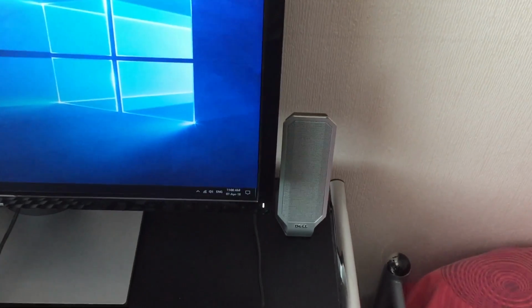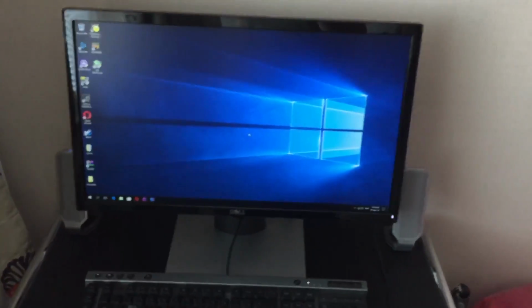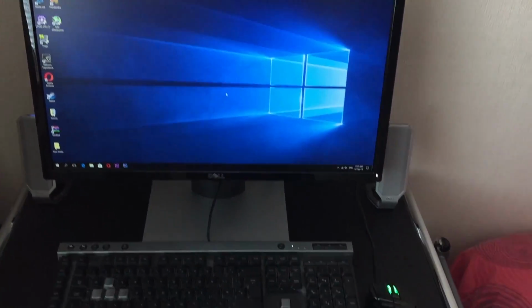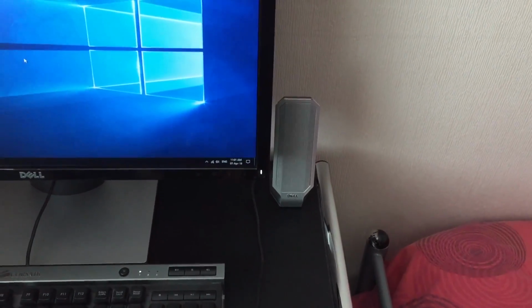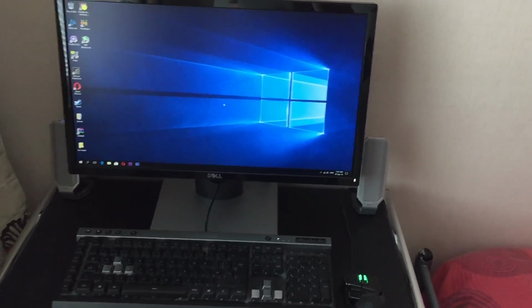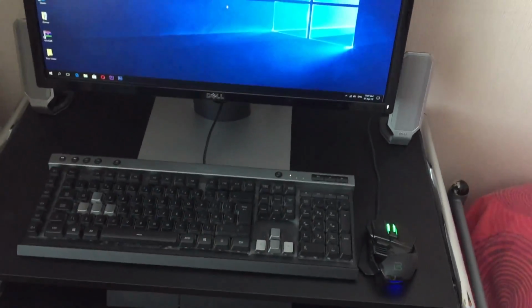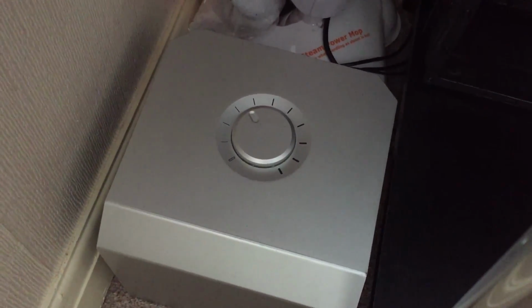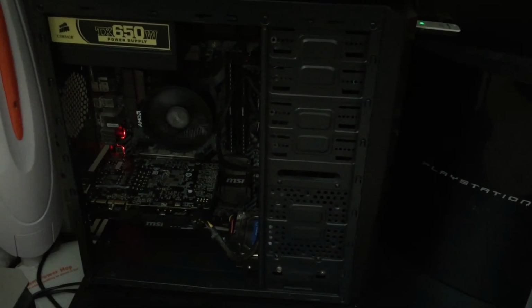I've also got some Dell speakers here. Now, I run speakers because my monitor does not have built-in speakers like a lot of monitors these days, I think. And these were actually free as part of an old PC that I picked up. I picked up a computer for about £20, and these speakers just happened to come with it. So I decided to plug them into my main system. They came with this massive box thing here, which sits down there and you can control the bass and all that fancy stuff.